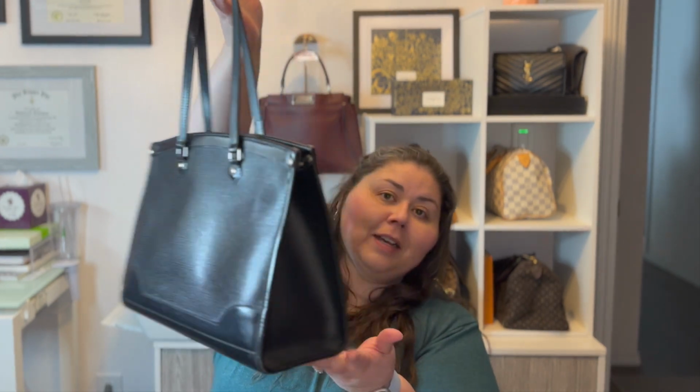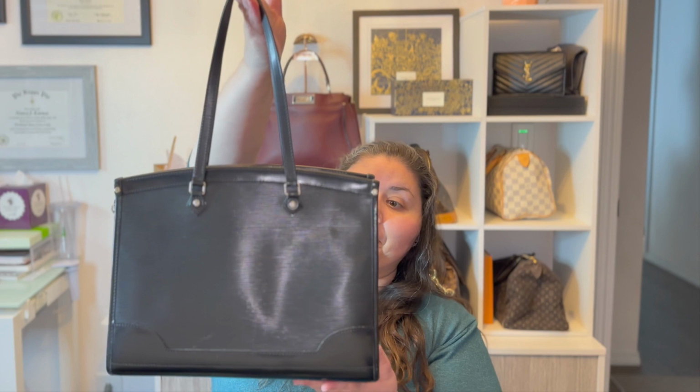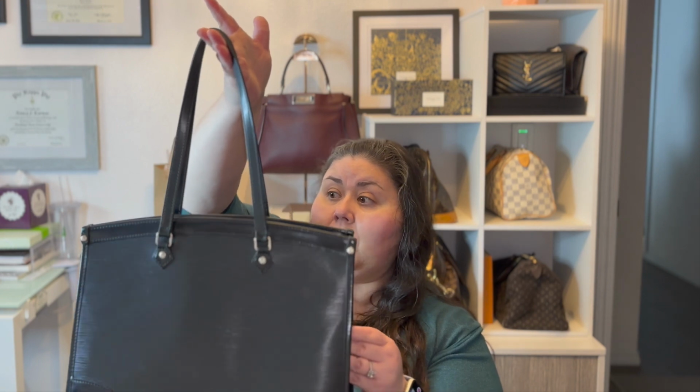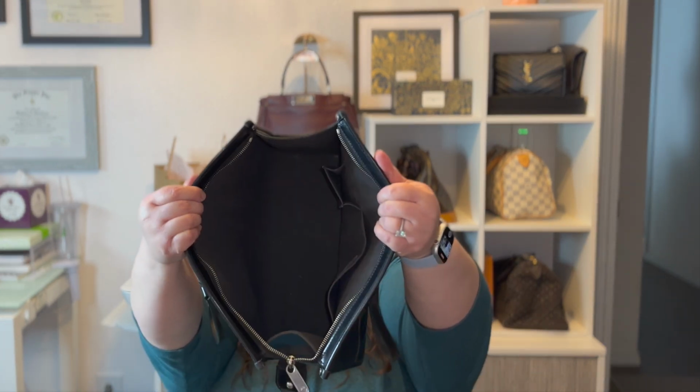So I have a soft spot in my heart for this leather and its durability and how it holds up over time. It's just a really lovely structured bag, but definitely not tight. You can get in and out of this rather easily. I'm gonna enjoy utilizing it.